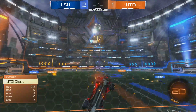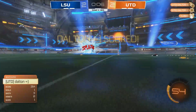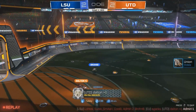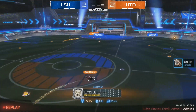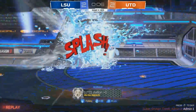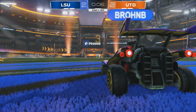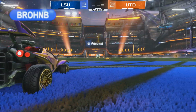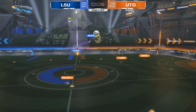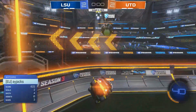Luby comes out to Dalton. Luby punches one out of the way. Is it going to go in? Dalton puts it through from the bump from Luby. Huge play for UT Dallas. Oh, he got Ajax, and the shot placement couldn't have been any better. And UT Dallas looking to send this game into overtime and have one of the upsets of the season, with 6 seconds to spare as well.